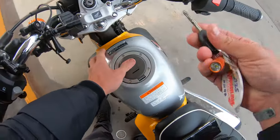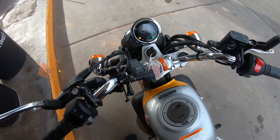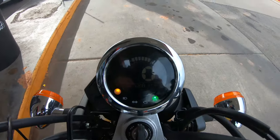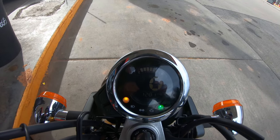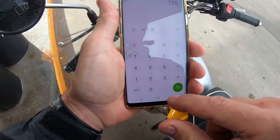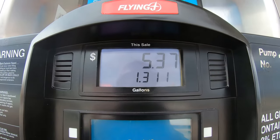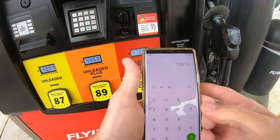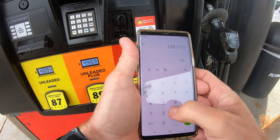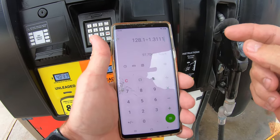Well, let's go ahead and pull the key in. Now we're gonna figure out what the magic is. So we had 128.1 miles. 128.1 divided by 1.31 gallons. It's actually 1.1.